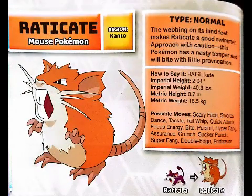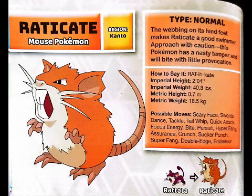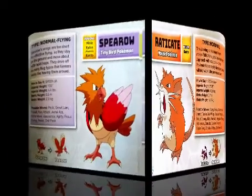Raticate, the Mouse Pokemon, a normal type. The webbing on its hind feet makes Raticate a good swimmer. Approach with caution. This Pokemon has a nasty temper and will bite with little provocation.